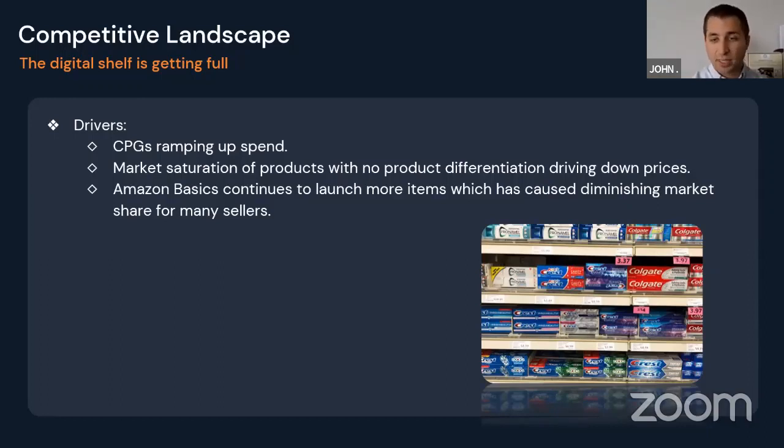And then finally, Amazon Basics continues to launch new items in new categories, which have led to diminishing market share for third-party sellers. Those sellers are no longer a monopoly in their category and need to fight even harder to compete. Amazon Basics has a slight advantage over everyone else, so there's now a race to second place, which severely impacts your overall traffic volume as well as conversion rates.